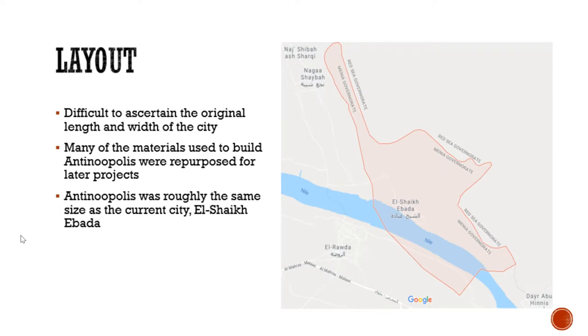The actual width and length of the layout of Antinopolis is kind of hard to determine because there was so much erosion and so much lost material. But it is believed to be roughly about the same size as El Sheikh Ibada, which is the current town that lives there. They know this because around here is the road of Antinopolis, I think, if I remember correctly, where they have pillars set up along it to guide travelers. And over here there would have been a Greek circus with a chariot race area. Or maybe it's over here. It's one of these two.